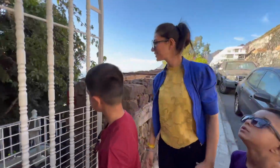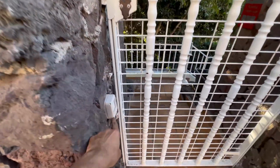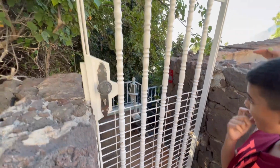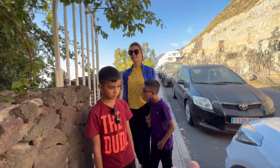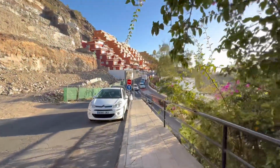So as we were walking down, we came across this gate in the middle of nowhere with a little bell and a door and a pathway, a lighted pathway going down. See how beautifully it's covered with the trees? Oh my god, it's so cute. Yeah. Walking in different countries and cities and discovering these little things like that, that's what excites us the most.